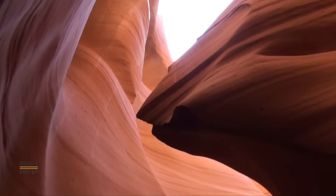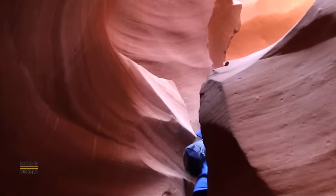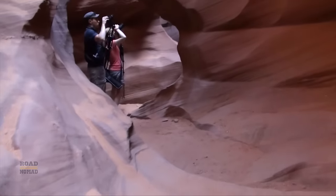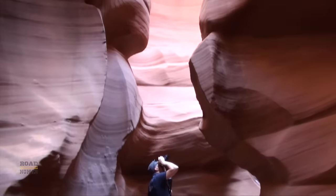We have taken one of the two tours available. This one is operated by Kent Tours. Overall, it's a very nice experience. By the way, as I said earlier, this is Lower Antelope Canyon. There is also an Upper Antelope Canyon, which is a little taller with flatter terrain and more accessible, but much more crowded as well, and more expensive.